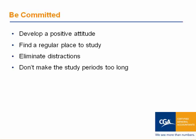Please don't make your study periods too long. If you plan 3 to 4 hours a day, chances are you won't be able to accomplish that. I personally chunk out my study periods into max 1-hour sessions, as anything more than that for me is not feasible. So I don't have periods longer than an hour.